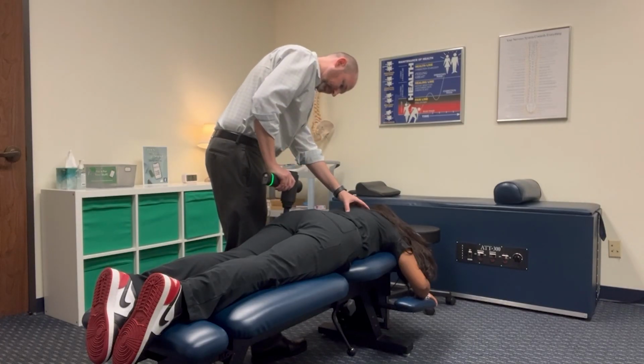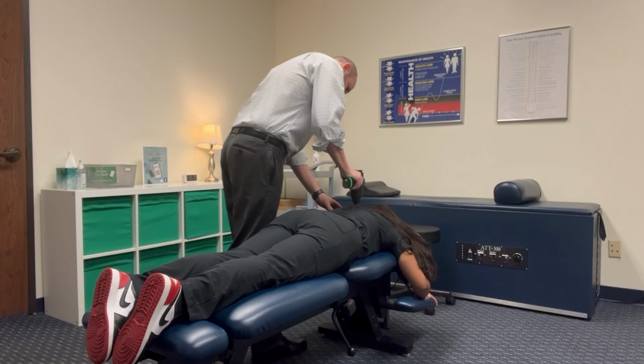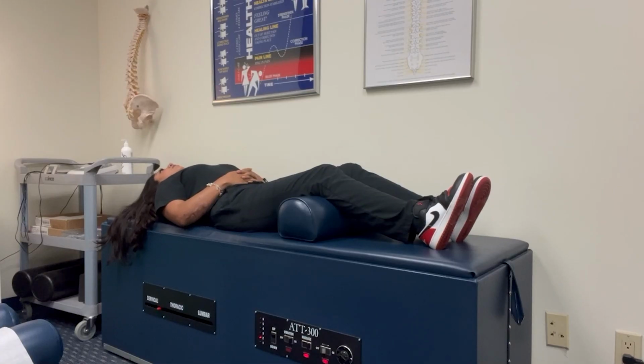An initial treatment program may start 3 times a week for the first 3 to 4 weeks, followed by a gradual reduction in visit frequency. If needed, I'll add additional therapies like electric muscle stimulation, hypervolt massage, and intersegmental traction. These therapies don't replace chiropractic adjustments. They're meant to support them. They can help speed up the healing process, reduce inflammation, and improve mobility, making it easier for the body to respond to the adjustments.